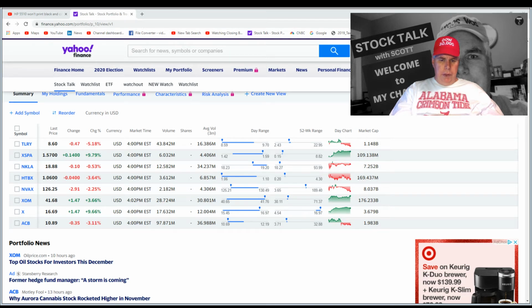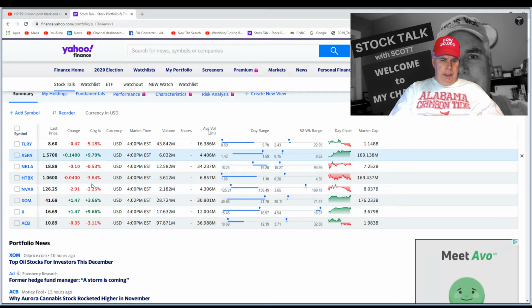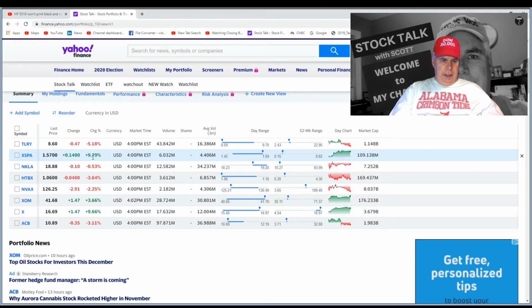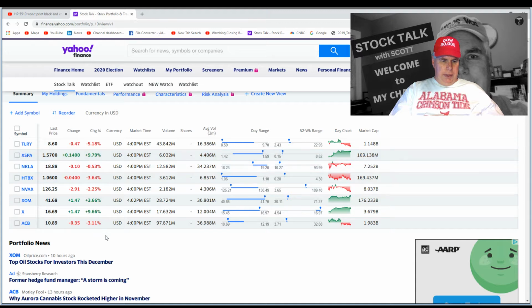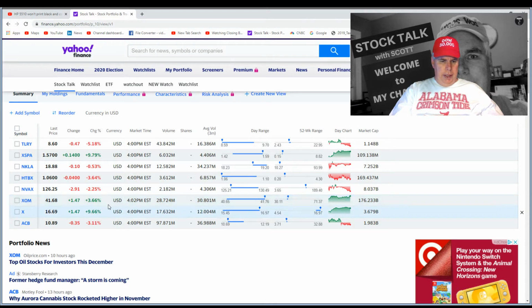All right, so here's our portfolio. As you can see here, we had a couple of them that were green, a couple that were in 9% levels. Let's talk about the good ones first. XSPA up 9.79%, closed pretty close to the high there. That was a pretty good day. You see the little chart here, it climbed up and held its ground. We go down here to XOM, which is one of our Exxon Mobils. It has been doing well lately. It was green all day, so a good strong day, and it closed near the high again as well.